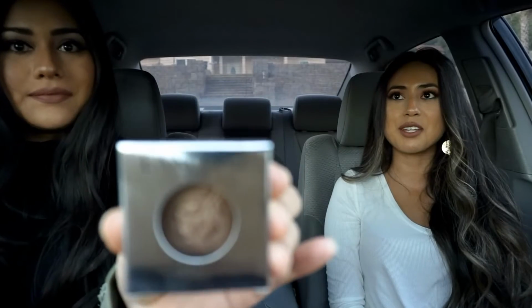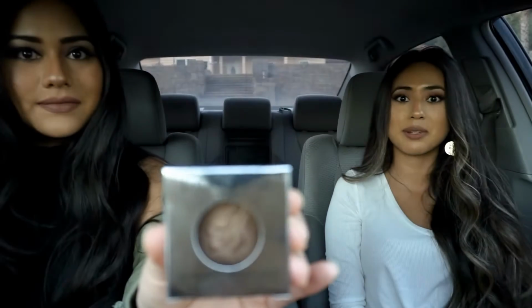Sure. Okay, so I already tried two things that I have on right now, and one of my super favorites is this one. It is by Lancôme, and I love Lancôme. I feel like you can't go wrong with their products. They're really, really good.